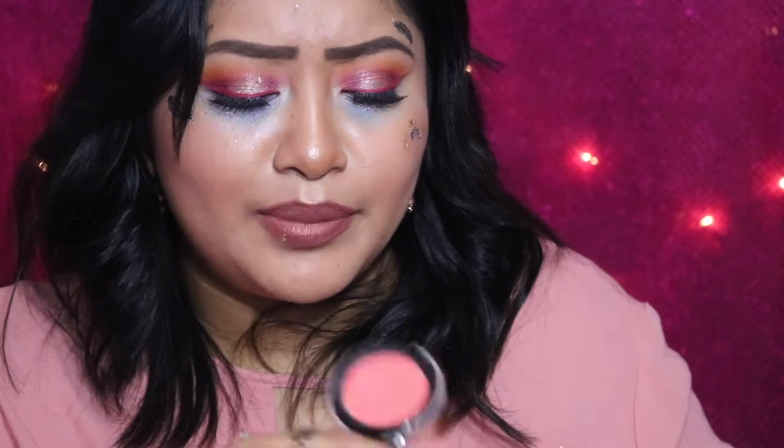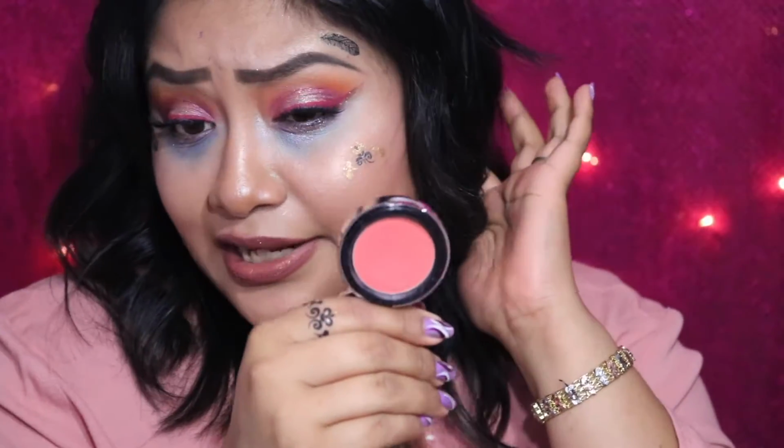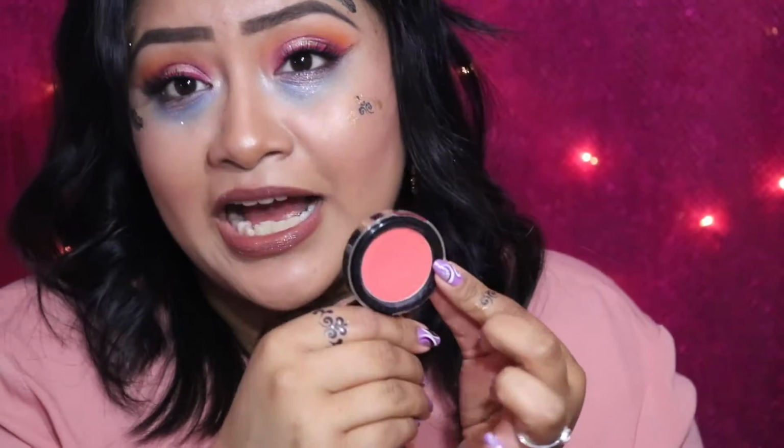But like I said, cream is just not my jam. But of the 3 that I do have, I actually do love this one a lot, and I got it for like $6 at TJ Maxx. So if you can get your hands on this, definitely do so. This is from Bare Minerals. It's called the Pop of Passion collection, and this one is in Papaya Passion.